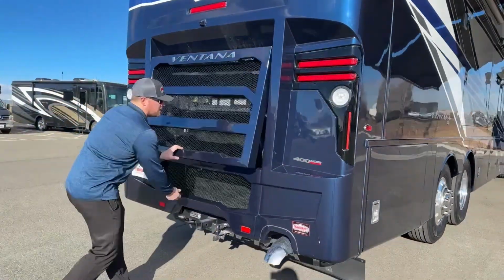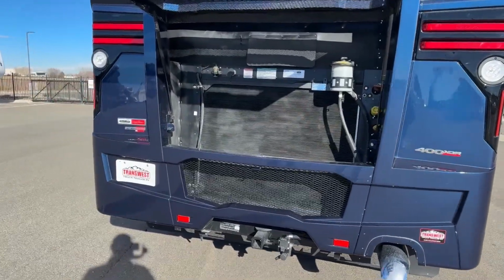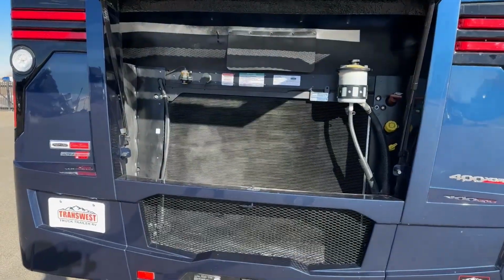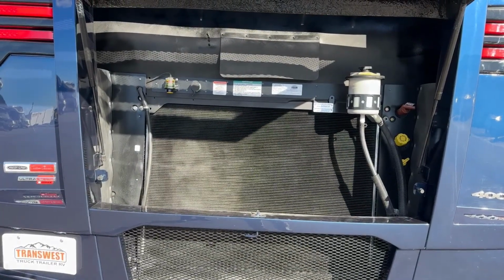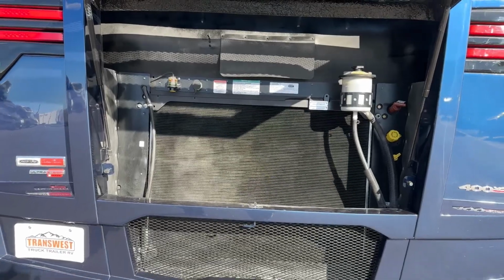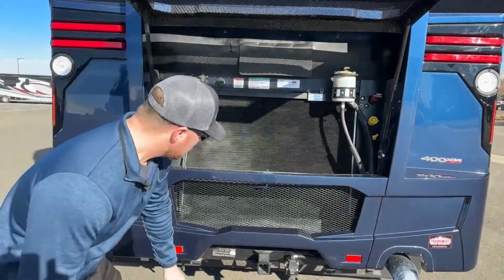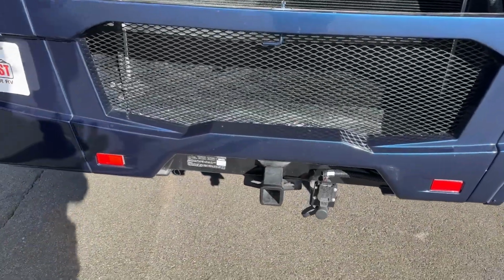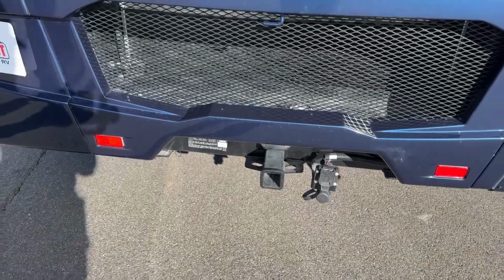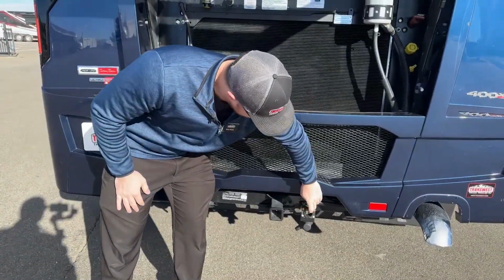In the back of the Newmar Ventana, not a whole lot to see here. So the Newmar Ventana is equipped with a Cummins ISL. That is a 9-liter, 400 horsepower, 1,250 foot-pounds of torque engine. And then down below, we have a 2-inch receiver with a 15,000 pound towing capacity and a 1,500 pound vertical weight capacity. 7-pin connector for all our trailer brakes and trailer lights.